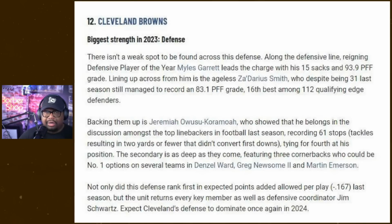There isn't a weak spot to be found across the defensive line. Along the defensive line, reigning defensive player of the year Myles Garrett leads the charge with 15 sacks and a 93.9 PFF grade. Lining up across from him is ageless Za'Darius Smith, who, despite being 31 last year, still managed to record an 83.1 PFF grade, 16th best amongst 112 qualifying edge defenders.